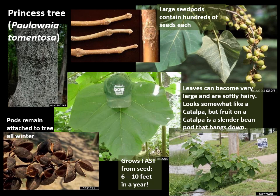Princess tree resembles native catalpa, but the veins are different and it has huge opposite leaves, while catalpa has 3 leaves in a whorl. Princess tree spreads fast from thousands of wind-blown seeds, and seedlings grow so fast they look like a sunflower plant. I haven't killed very many of these, but cutting and treating should work well.